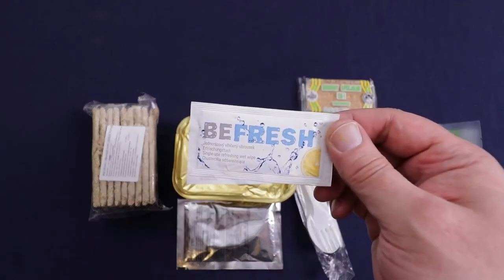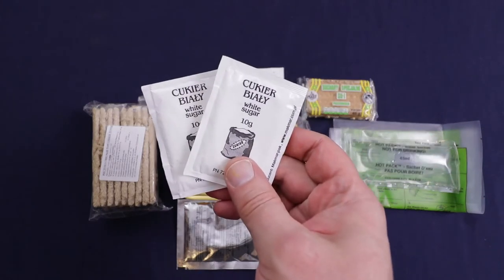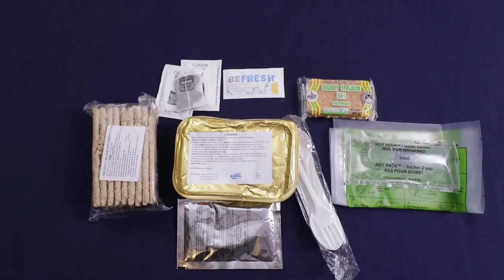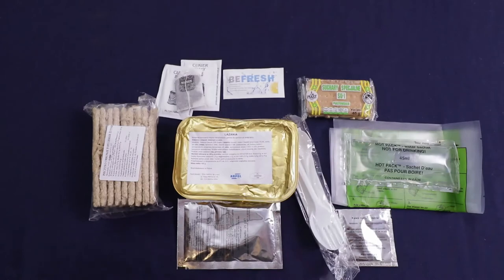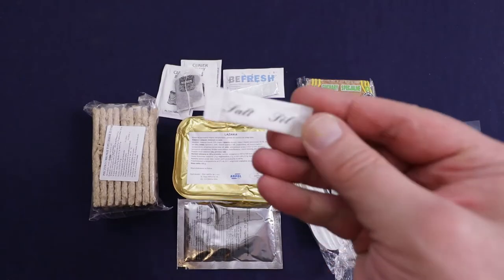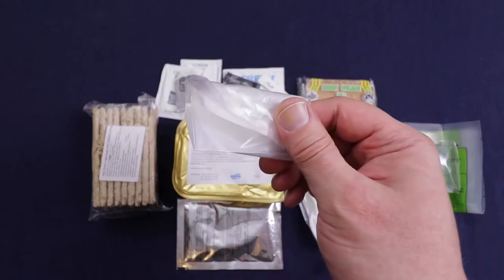We have a lemon-scented moist towelette. Two packages of sugar. A tea bag. Instant coffee. Piece of gum. Our vitamin C candy, salt, pepper, and a little plastic bag for our trash.